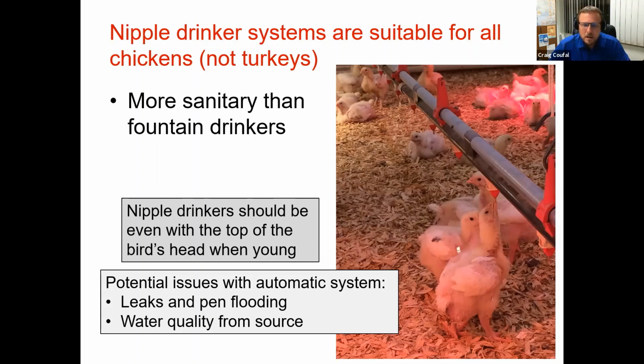Now, I will say one of the precautions with nipple drinkers is some of them you can buy, like this water line you see here in the picture, can hook directly to a garden hose for a water supply. If you have any kind of a major leak, that could result in flooding the pen. That happens fairly often at our research farm. That can be kind of a disastrous situation. And of course, make sure your water quality coming in through that hose is a good source. We've had some people who say something happened to the municipal water supply and a bunch of bad water came in and it killed their chickens. I have heard of that happening. So be careful about automating it from that respect.